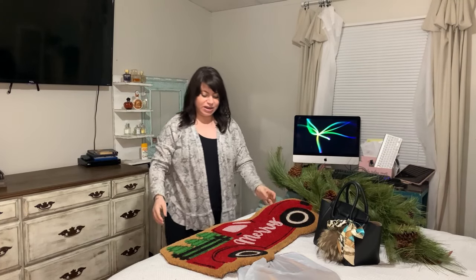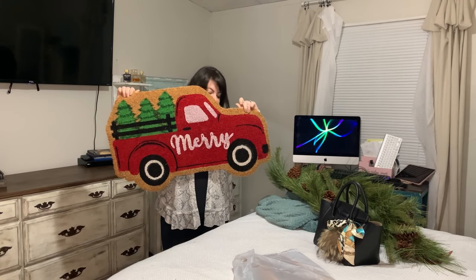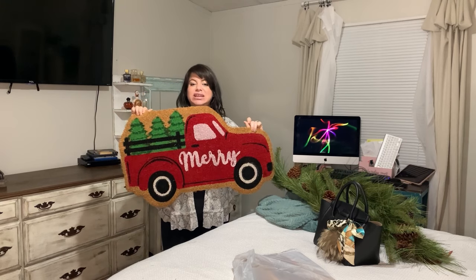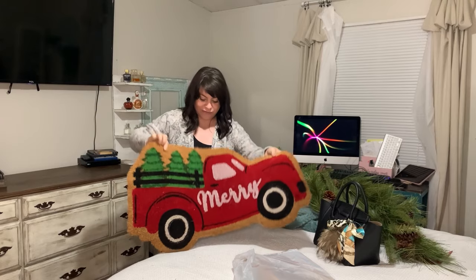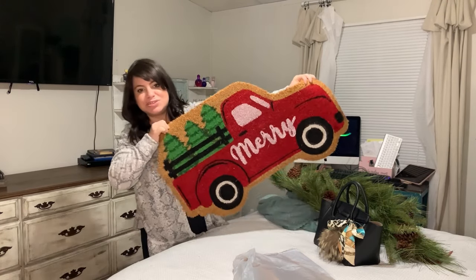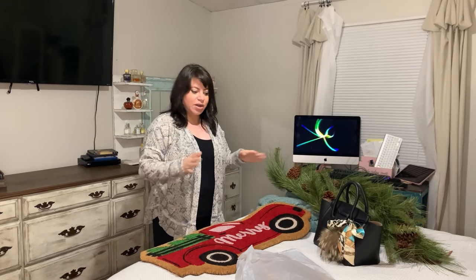All right, the next thing that I got, y'all, was this cute little doormat. This was $17.99. I thought it was so adorable, so half off. I thought it was so cute. I just had to get it. It's just so adorable. Look at that. So that's what I got from Hobby Lobby.